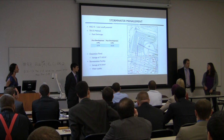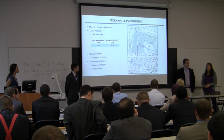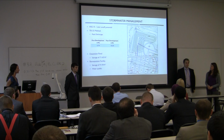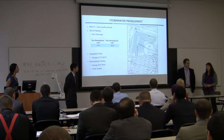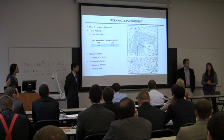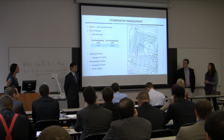So determining how much water is going to flow, we used the TR55 method and found peak discharges of the pre and the post development. And as you can see from the numbers, it basically doubled everything. So we added a detention pond in the northwest corner that would hold most, if not all, of the new stormwater runoff that we were creating.